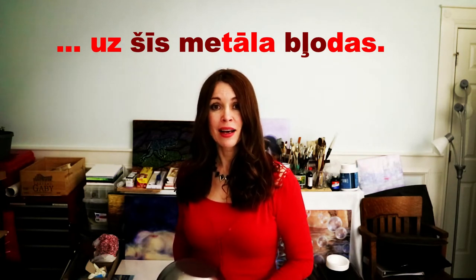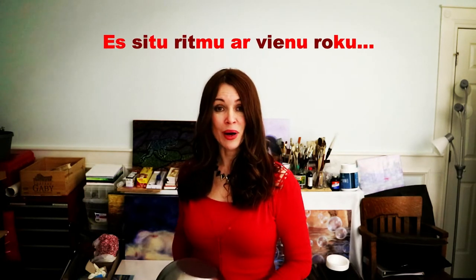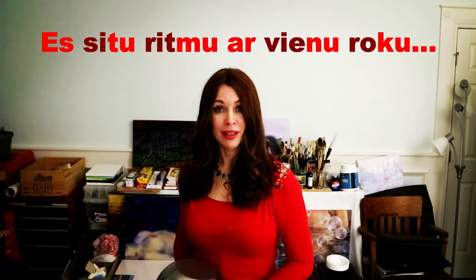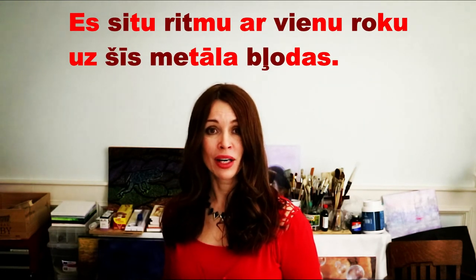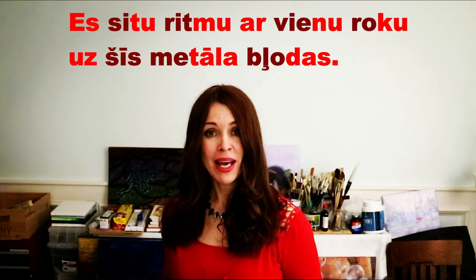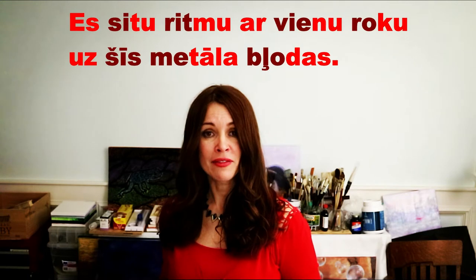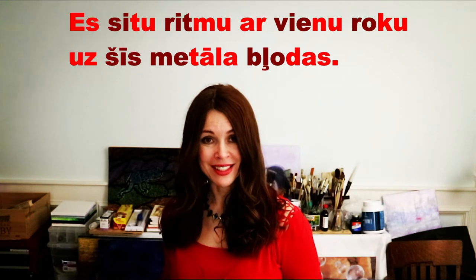Uz šīs metāla bļodas. And the first part of the sentence was esi tu ritmu ar vienu roku. So the sentence altogether is esi tu ritmu ar vienu roku uz šīs metāla bļodas. Let's read it again. Esi tu ritmu ar vienu roku uz šīs metāla bļodas. And that's the sentence for today.